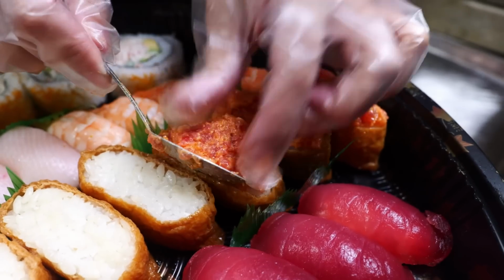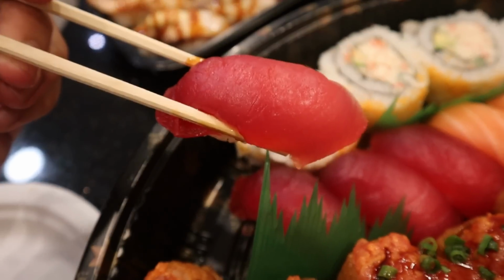I don't even know where to begin with this whole sushi platter. This is, like I said, on the catering menu, which can feed easily at least 2 people, if not 3 people.